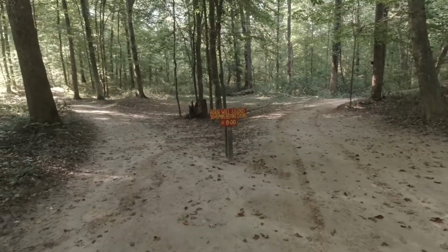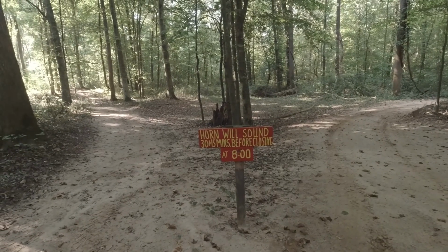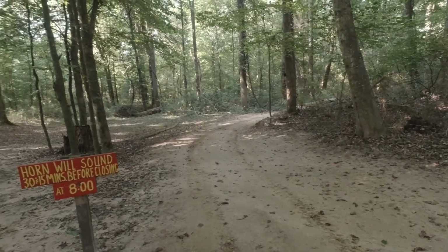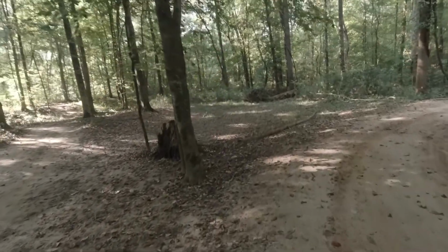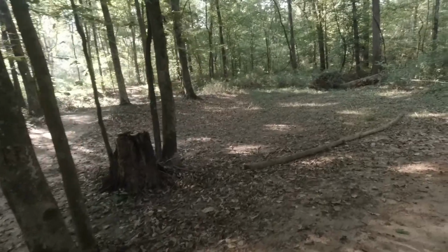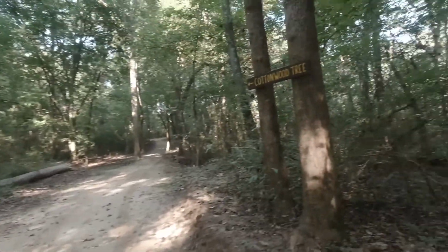So even out here in the middle of the woods, they have this reminder for the horn blasting before they close the gates. But we came to a fork in the road, a right turn and a left turn, and this over here would actually be a really cool camping spot right there. That's a huge one too. And they didn't really say anything about having campfires. I'd have to look again about having them out here. Cottonwood tree.